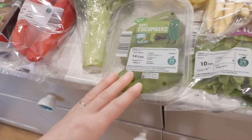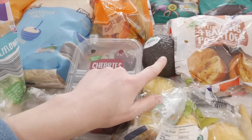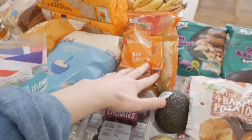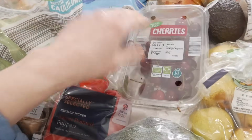This is for the kids to try this week. Some baby cucumbers, some more pears. AJ decided he did like pears, so we're getting them again. Some avocado for a recipe. Some smoothie mix. Again, new fruit for the kids to try this week is cherries.